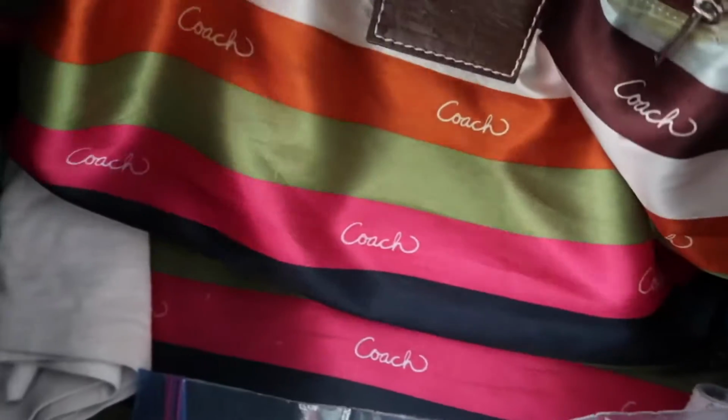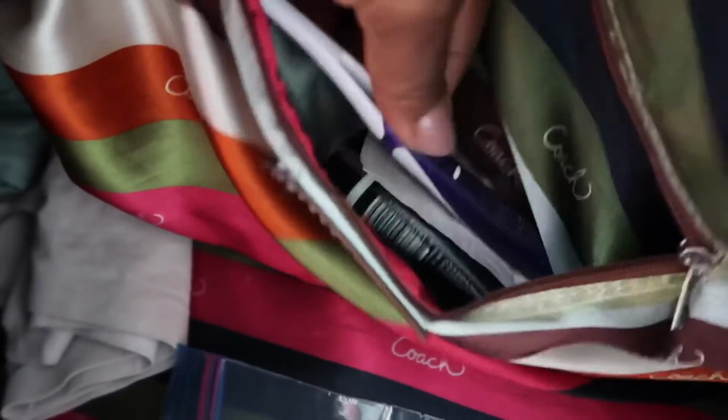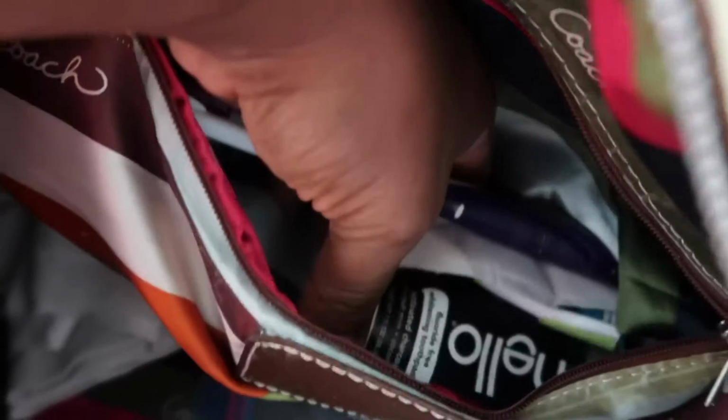Inside of the bag, I just keep underwear. And I also like to pack a Ziploc bag in case I need to put anything wet or dirty up and away from any other clothing. And in this little pouch, I keep band-aids, toothbrush, and toothpaste.